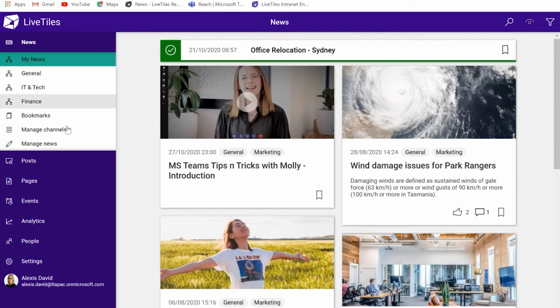Down the left-hand side here is our navigation pane, and we've broken it up into a number of areas. So we've got news, posts, pages, events, analytics, people, and then general settings. So we'll start with news, and this is we want to get news items out to people no matter where they are. So the news side of things, they're sent out in channels.